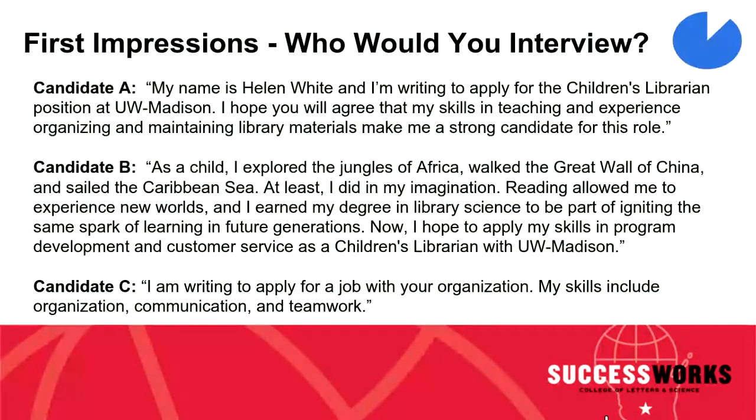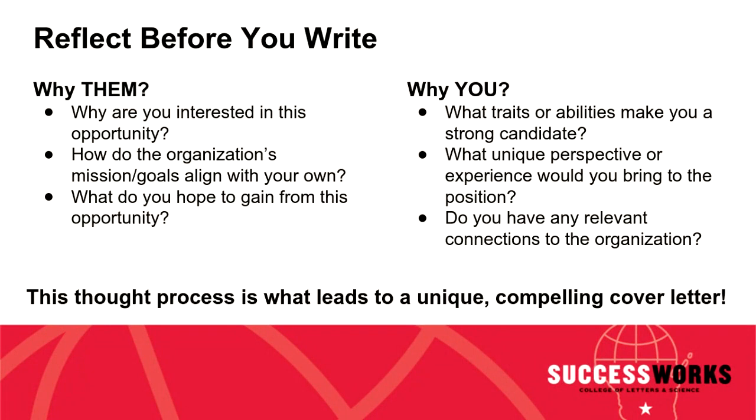I also do want to mention candidate A, that's a very common way to structure a cover letter. It's not bad, but as you can see, it's not as interesting, it's not as engaging. So to really help you make sure that you can write a compelling and engaging cover letter, it's important that you take some time to reflect before you write. So the things you want to think about are basically why them and why you. So when you're thinking about why them, you want to be specific about why you are interested in this opportunity.